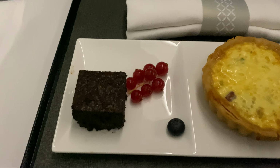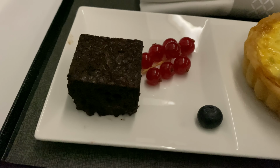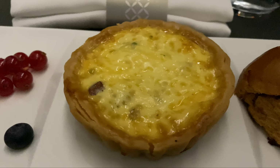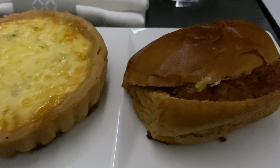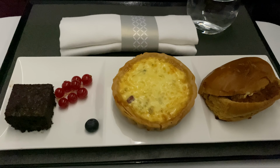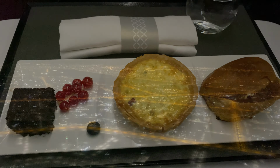Okay, so for the meal service, we've got the brownie here. Brownie with red currants and blueberries. We've got some kind of egg tart. It's like egg and bacon tart. Very good. And you've got a schnitzel, chicken schnitzel on a roll, which was okay. The tart was probably the best part about it.